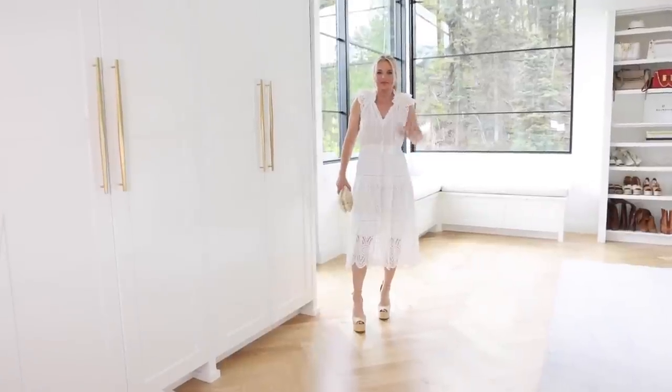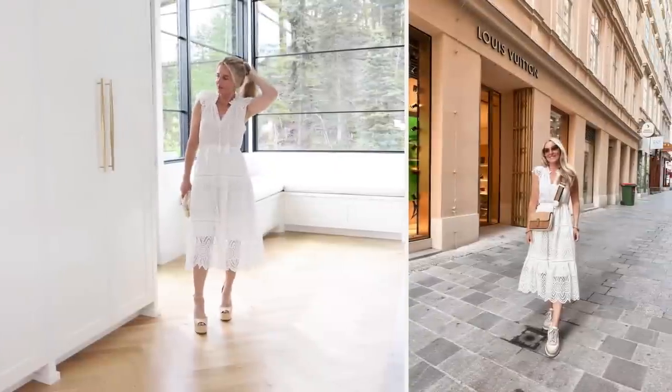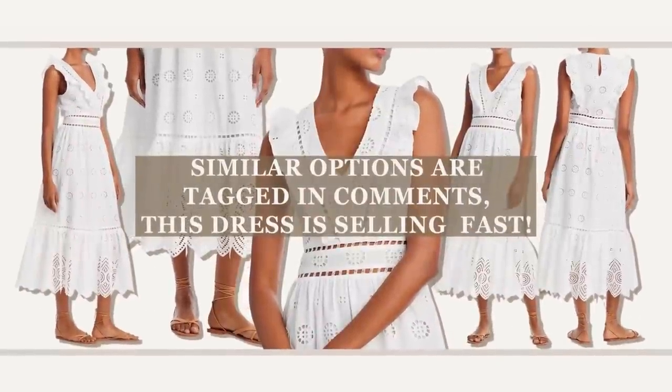So the first dress I wanted to show you is an eyelet midi dress. This is from Bloomingdale's. It's $94. It's the aqua line again. And this dress I brought with me on a recent trip that I took with Chris and wore when I was out and about during the day. Loved wearing it. Felt so pretty and feminine and stylish.